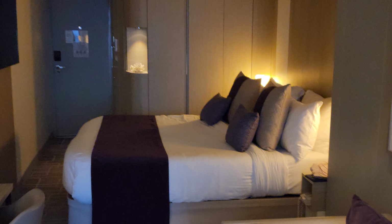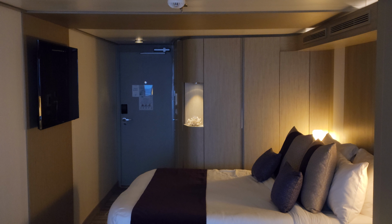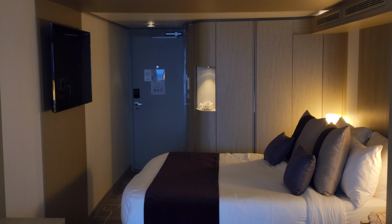I put this up because everybody seems to search for sunset veranda rooms, and I wanted to add to the few that are out there. So again, this is room 7310 on the Celebrity Edge.